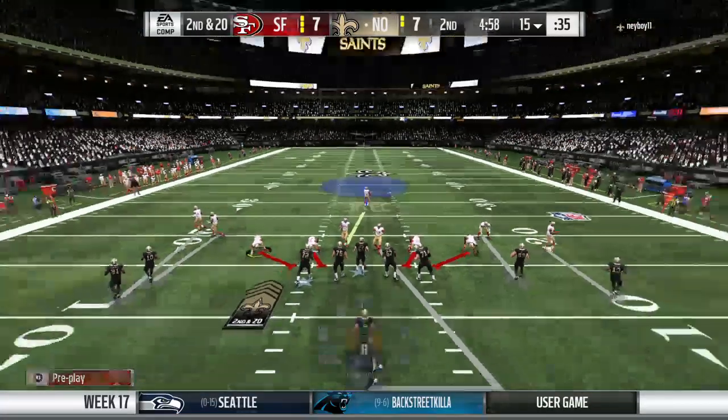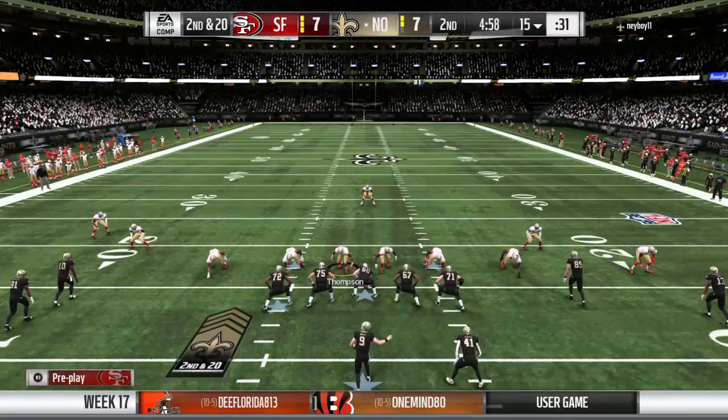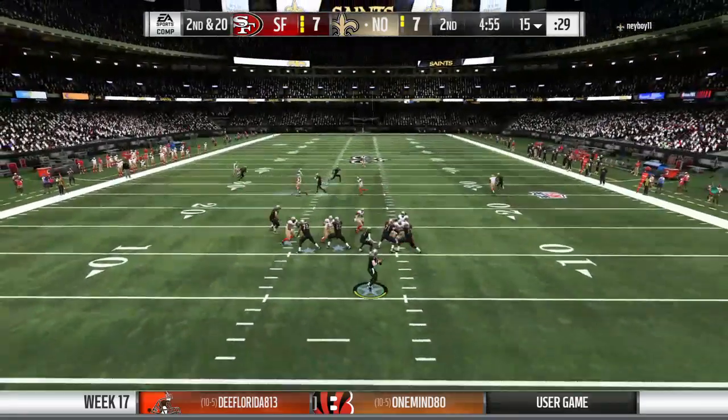Win the game. They lose the yardage, and, of course, they also lose the down on the grounding call, and it's quickly 2nd and long. Off the play fake to Kamara. It's Breeze.